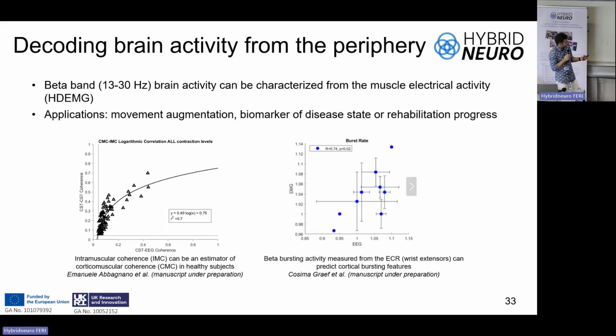And we plot, in this scatter plot, the same subjects, mixed across all MVC levels going from 10% to 70% MVC. We have this distribution. We fit a very simple logarithmic regression, and we see how they seem to be correlated. So you can predict, with intramuscular coherence, which is a peripheral measurement, what's happening between the brain and the muscle. It tells us that most of the information from the brain is actually transmitted to the muscle, and the muscle is able to sample it.